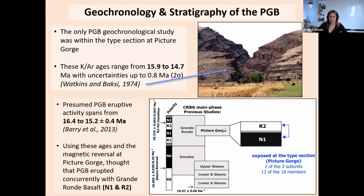And if we think about the fact that at Picture Gorge, the magnetic reversal that is recorded in the magnetostratigraphy is supposed to represent N1, R2. And really all that means is that the bottommost flows are normally magnetized and the uppermost flows are reversed. So based on that and these potassium-argon ages, this N1R2 is thought to be the extent of Picture Gorge in terms of time.